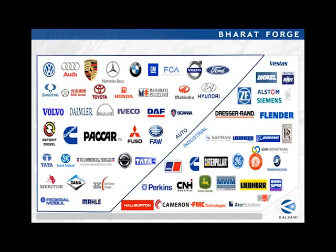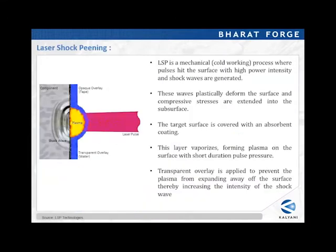Now coming to the subject, we have a wide list of customers across the world, and the US is one of our biggest markets, where we supply a lot of beams and forgings. Now coming to laser shock peening, the audience present here is already aware of the fundamentals. It is a process which creates a shock wave on the surface and plastically deforms the material locally, and there is some vaporization taking place, creating plasma on the surface, because some coating is given before this treatment.